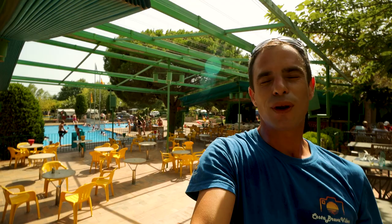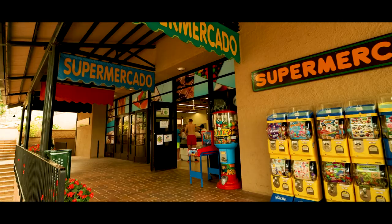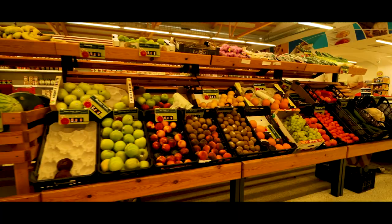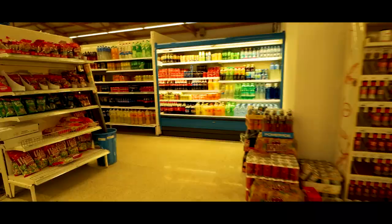That's really nice. Now I'm gonna go to the supermarket, not that I have to cook myself today, but if you need things like that, for that you can go to the supermarket. But I need some water because I'm walking around the campsite today, to see what's going on there. I got my water ready to go. Let's continue.